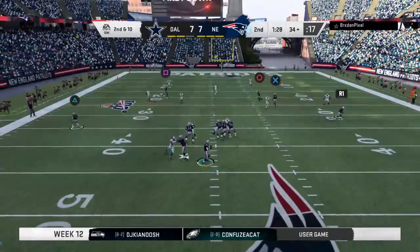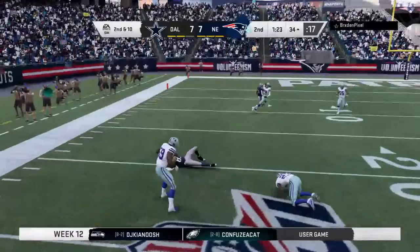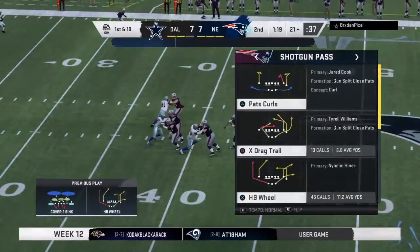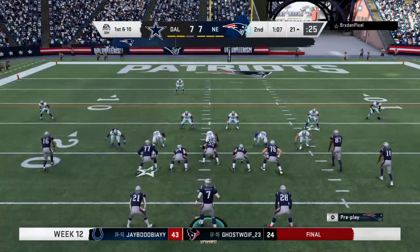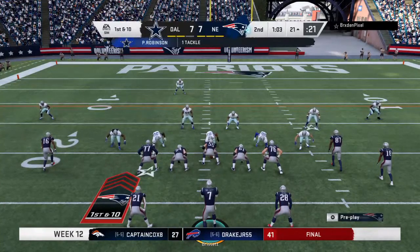On second down, Brissett again. It's complete to Snead. And he's going to get this down near the 20-yard line. And he's going to have another first down here as the tackle's made at the Cowboys 21. Brissett now 8 of 15 through the air, but it's first and 10 here.